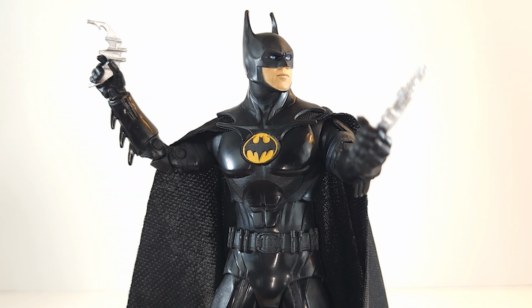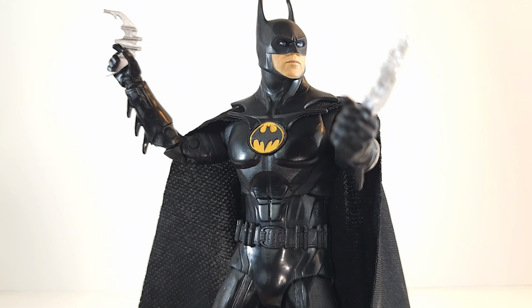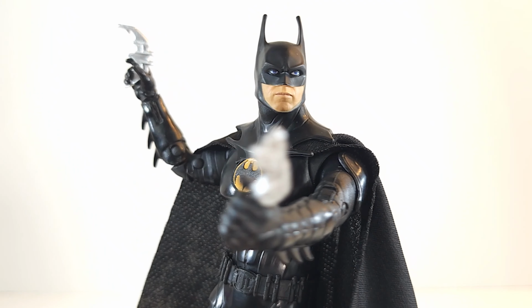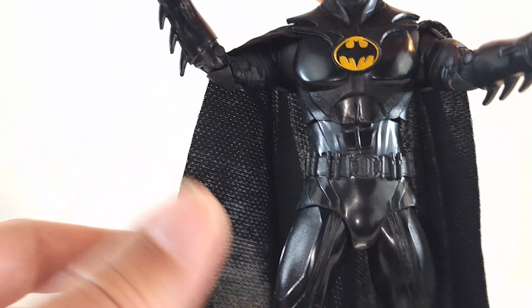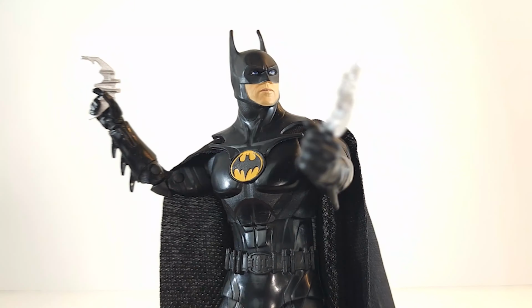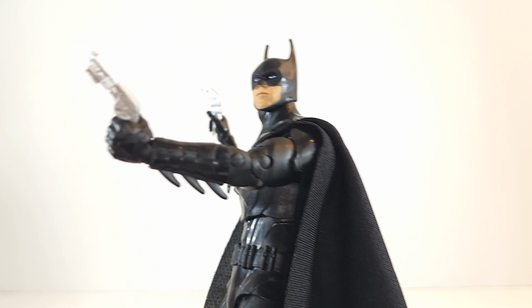Now this Keaton is everything. I did not get the gold label Keaton, the unmasked one, because I thought the unmasked head sculpt was awful. I did run up on it in Target twice and couldn't bring myself to do it. But this one, like I said, I hunted it down in Canada and worth every penny. Soft good works, although I wish the cape was a little bit thicker. Outfit gives off 89 vibes for sure. He does come with accessories, but this is definitely the Keaton Batman. They nailed him on this one.